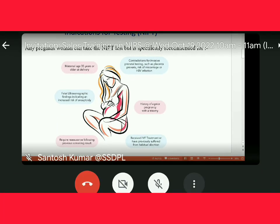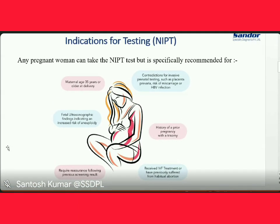Yes, sir. Any question on this slide, please ask me. Sir, when will we start NIPT? As per ACOG, I believe it is 14 weeks, but internationally, we might start it after 10 weeks only.